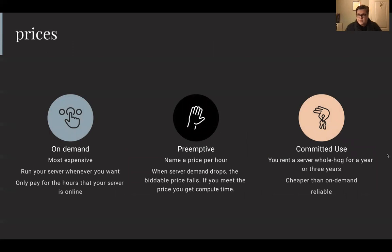Now, pricing for compute can split in three different ways. It can be on demand, which is how most people use it. You go, I want this server, I want it now, and I'll pay for it by hour or by minute. You run it only when you want. You can stop it and it won't disappear. It'll just stop running. It'll be held in memory somewhere. And you will only pay while it's running.